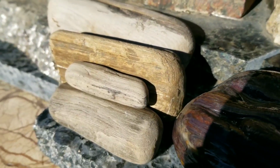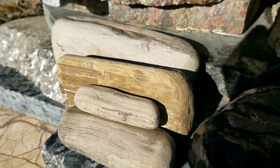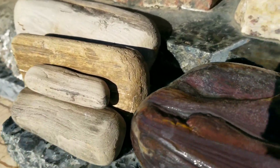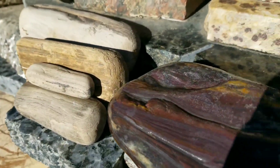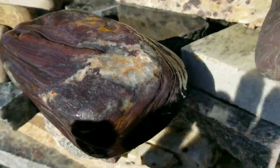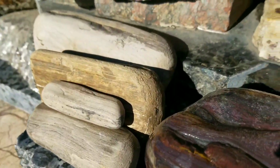The first time I ever saw a banded iron formation was in Casper, Wyoming. Our kids were little. We were driving up to Montana to visit family and friends up there. We had just recently moved here to Fort Collins, Colorado. And we stopped where the interstate just leaves Casper on the west end.